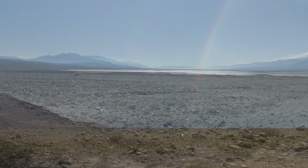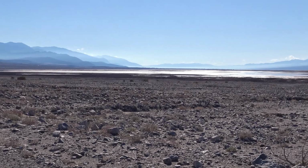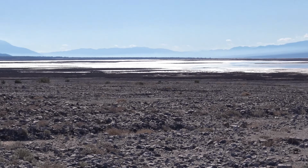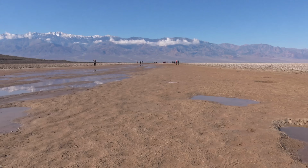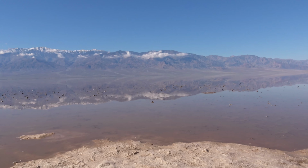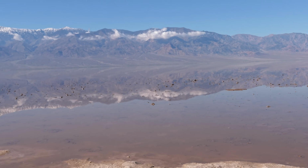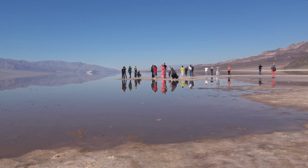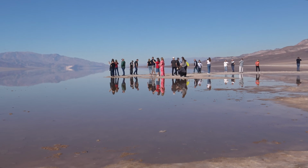Day 2 started under beautiful blue skies. This is a distant view of Lake Manly. I saw that between yesterday and today, the shallow lake had receded about 25 feet due to ground absorption and evaporation. This group of people were part of an organized tour, and I saw their coach in the parking lot.